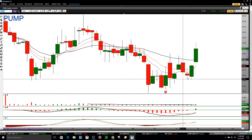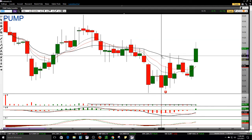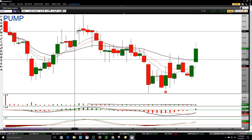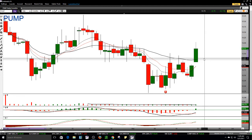For right now, though, I would like to see a pullback on this chart, and I think a good area of interest to look at would be about $13.20. Ultimately, I'd like to see the chart pull back and retest the 50 EMA. We've had that issue with it before, where the chart is not holding the 50 EMA, and so in order to play it on the long side, I would like to see it pull back and retest the 50 EMA for a continuation move to the upside.